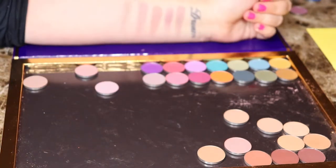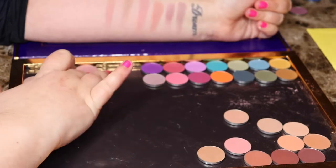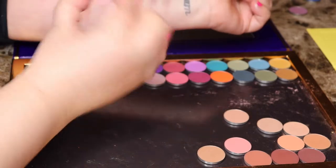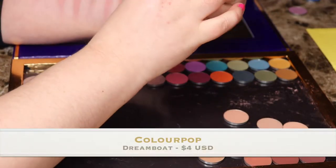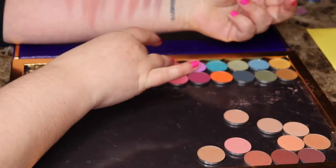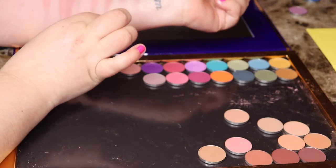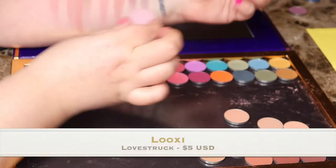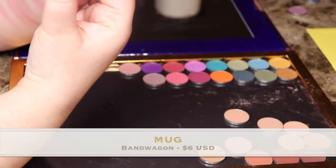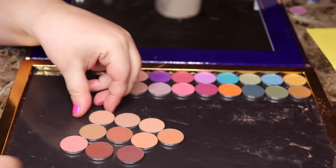I don't know which one is which anymore. Okay, so this one and this one. Okay, so this one is the one that I want, which is Dreamboat, right? Yeah. So I'm gonna keep Dreamboat and I'm gonna declutter Lovestruck from Looxi. And I'm gonna keep this one, which is Bandwagon from Makeup Geek. The last 10.